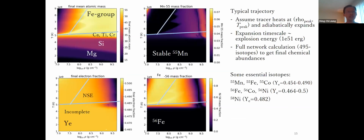So to illustrate how to apply this tracer particle to the nucleosynthesis, I did a numerical experiment here. We assume the tracer starts with some peak density and peak temperature, and then we let the tracer expand. The expansion timescale is chosen according to some typical explosion energy, let's say 10 to the 51 erg. And then we use the full nuclear network to calculate the final chemical abundances. Here we show a lot of details, but I would like to draw your attention to this part, the final electron fraction.